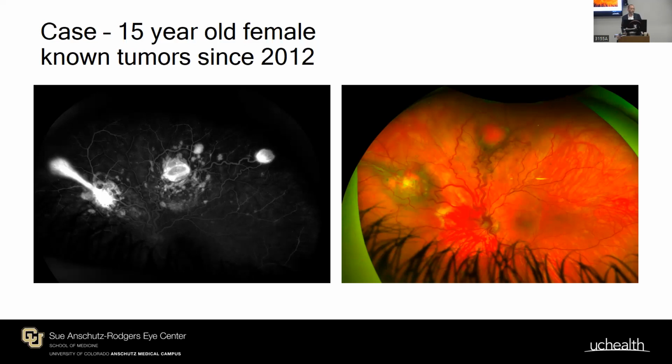Her mom was exhausted trying to find specialists who knew something about VHL. Everybody has read about it or heard about it in med school or maybe in residency. But she had this fractured patchwork of specialists that she was trying to juggle and coordinate. And she had been told, yes, you just watch these tumors. Often the tumors get picked up and they don't do much for a long time, and so people tend to sit on them.